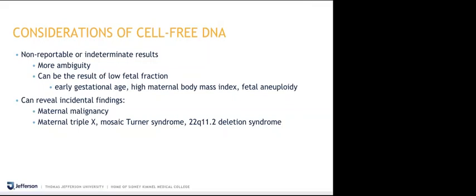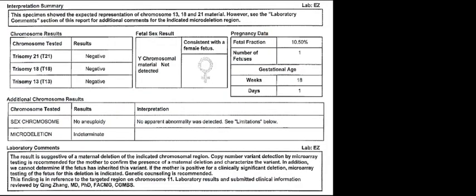And there have been quite a few times that for my patients, they've been suggested to have an aneuploidy themselves. This is actually a result that I received for one of my patients where they were able to say that for most conditions, the baby was negative. However, for the microdeletions that were assessed, they came back as indeterminate. The reason for that is because what they were looking at from the lab's perspective was an overabundance of a deletion of chromosome 11, and they are predicting that the patient herself had that deletion.